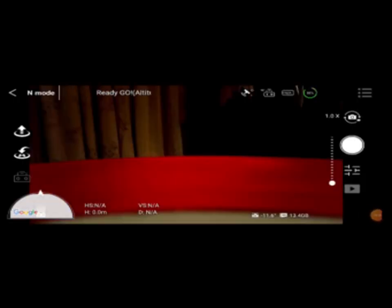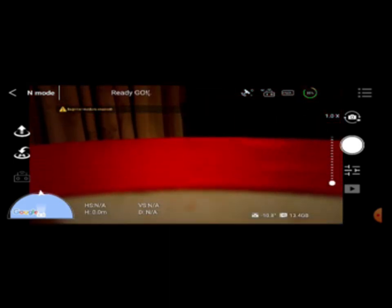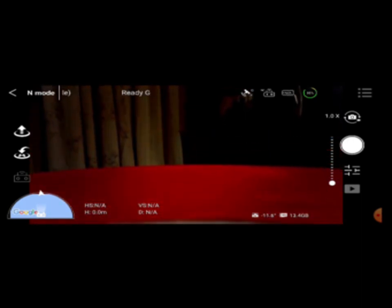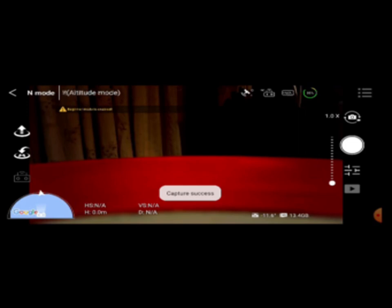Okay, we're connected. Now if I move the gimbal about, it shouldn't stutter. No, it works much better. Beginner mode is enabled. So this app is much more stable with this drone. Unfortunately, it doesn't have a black border behind the text at the top of the screen. When the sky's white, you can't read the text. That's the problem. So if I take a photo with this, right, took a photo.